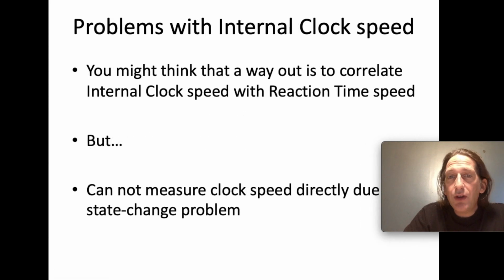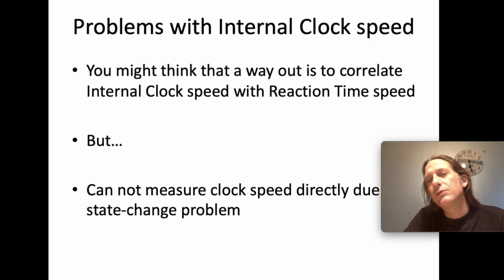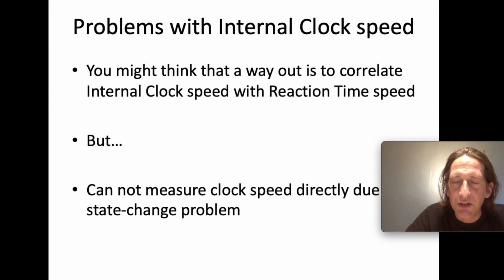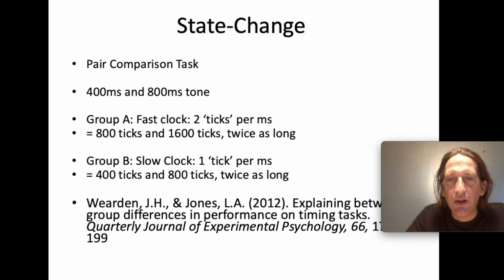Another thing you might think of is, well, maybe a way out of this is to correlate internal clock speed with reaction time speed. So if I know your internal clock speed and I know your reaction time, are the two things correlated? Well, it's a nice idea, but again we're back to this state change problem. I can't measure your clock speed directly due to the state change problem. I'm not going to go through all of this again because I've been through this in other lectures and in the seminars. As you know, I've got another video on state change if you need this covering again.